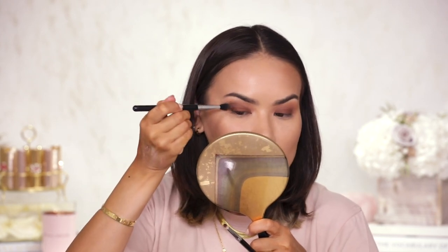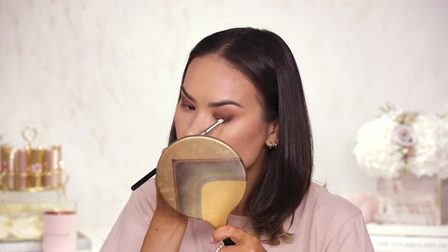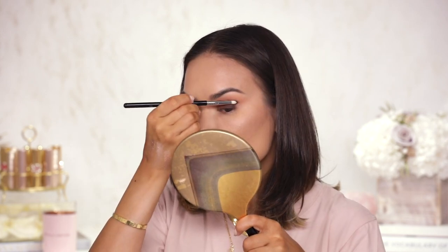Ooh, I love that. It looks like chocolate. Same thing here. I love a good chocolate smoky eye. Always a fan, but especially during vampy season, which by the way is also Libra season.